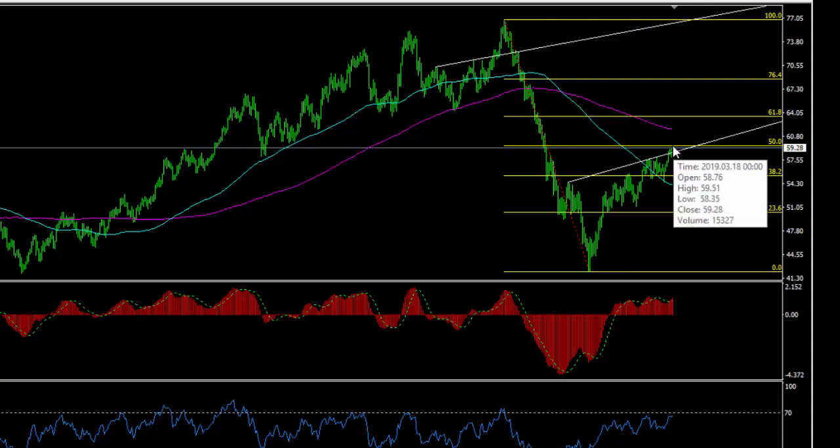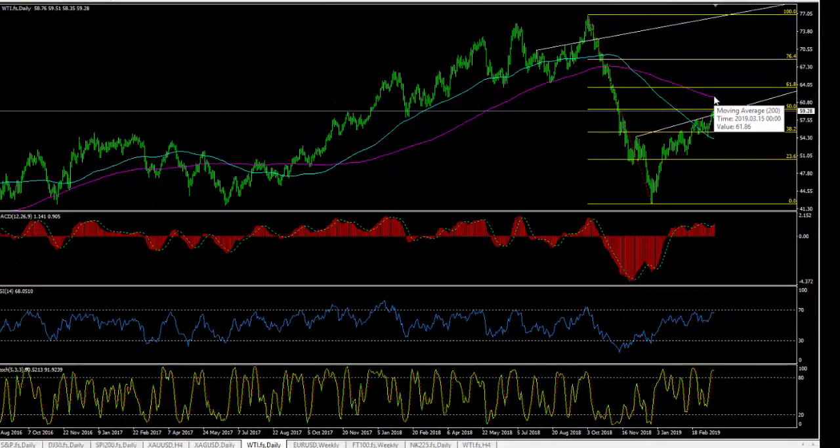If we can get above here, and we really need to get above 59.50, then I think we can head on towards the 200-day moving average, which is at 61 3/4 or so. I would be buying dips if you're not already long, and I'd have a stop loss fairly tight below $58. If it goes back down there, breaks back below this neckline, it's going to look like a false break. But in the meantime, I like it. I think oil will head higher.